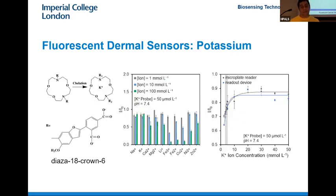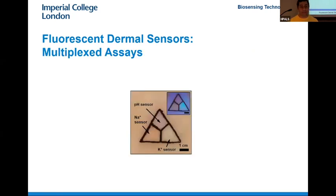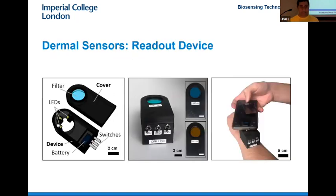This is another one for diaza-18-crown-6. So this is for potassium ion sensing measurements. So this is basically how it looks like. So we can have a pH sensor, sodium sensor, and potassium sensor. So the application in sports monitoring is monitoring the hydration status of an individual as they are undergoing some sort of exercise and training.